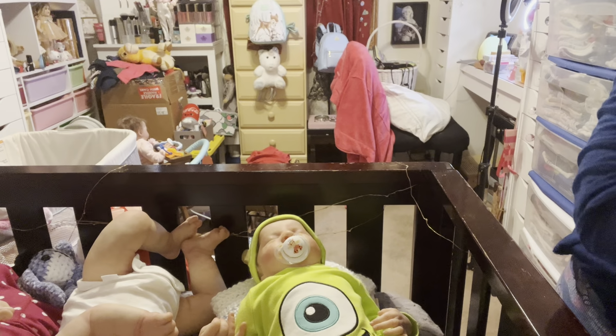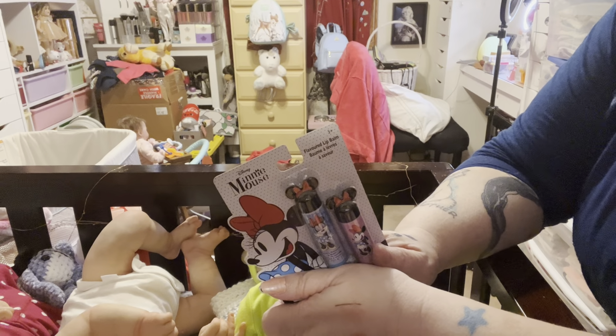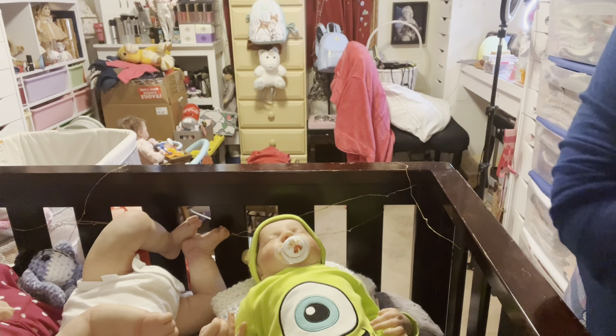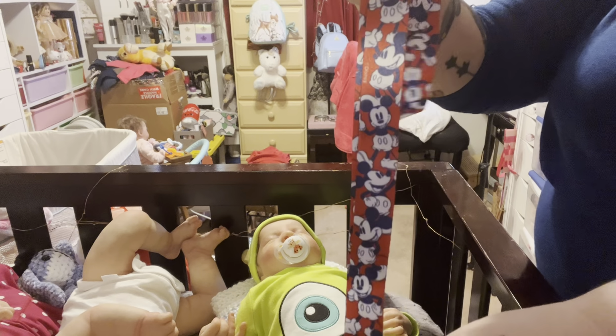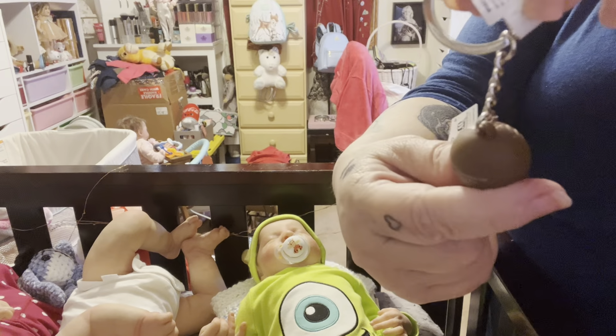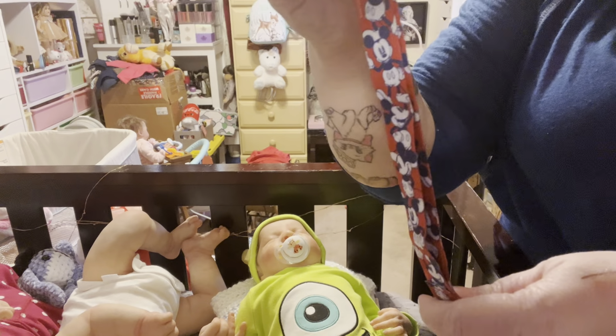I did get this little bag. Let's get a little smiley face on there. This came from my Walt Disney box. I got these lip glosses, Mickey and Minnie. And then I got this lanyard that has Mickey Mouse all over it. I did get two of these Ewoks key thingies. Here's the other one. It's like I got two of each.